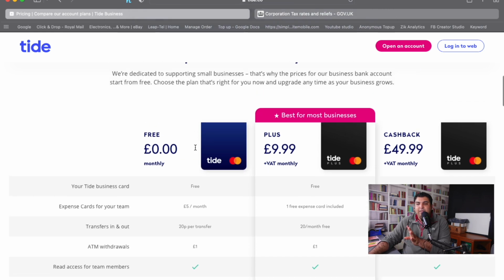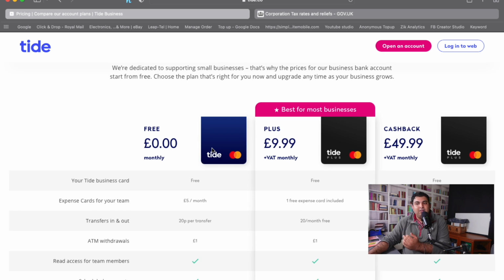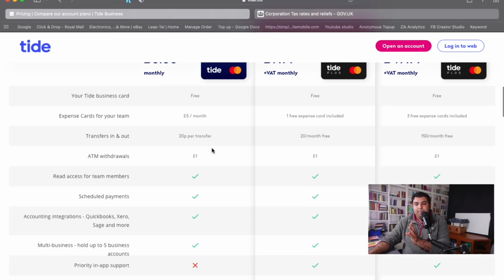And if you have a separate business card for your business, so if you buy something for your business and you need to claim that money back once you do your tax return, which we're going to talk about as well, all the transactions and all the expenses will be in one place. So it will make your life so easy. And as a limited company, you can't use your personal account. Having a business account is a requirement for your limited company. So this is what I recommend.